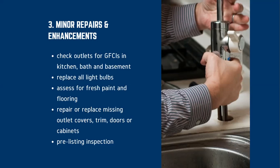getting the home prepared could make a big difference. Look for any outlet covers that are missing, any broken or missing trim, damaged doors or cabinets. Sometimes replacing the handles on your cabinets can change the whole look and make it look more modern. A lot of cabinets actually might be in great condition, but those handles look nasty, they're worn, stained, chipped, or they're just very dated. So go to Menards, Home Depot, Lowe's, and buy some new handles. They are a couple of bucks each. You count how many you need. So you might be spending 50 bucks, or paint your handles if they're paintable.